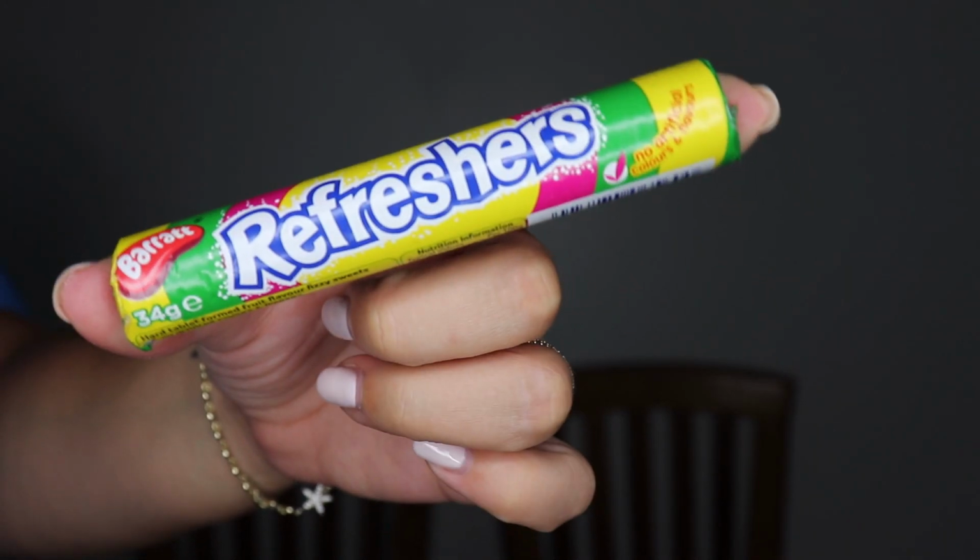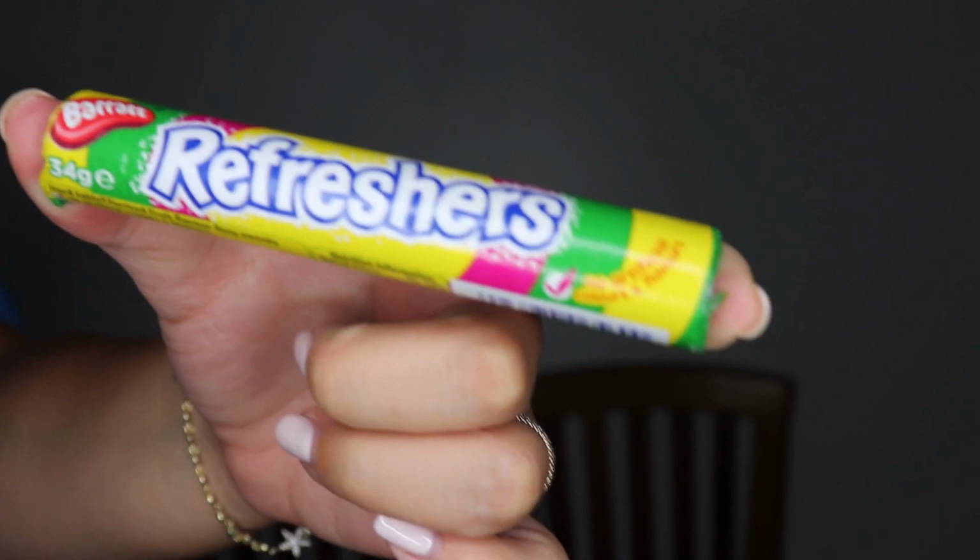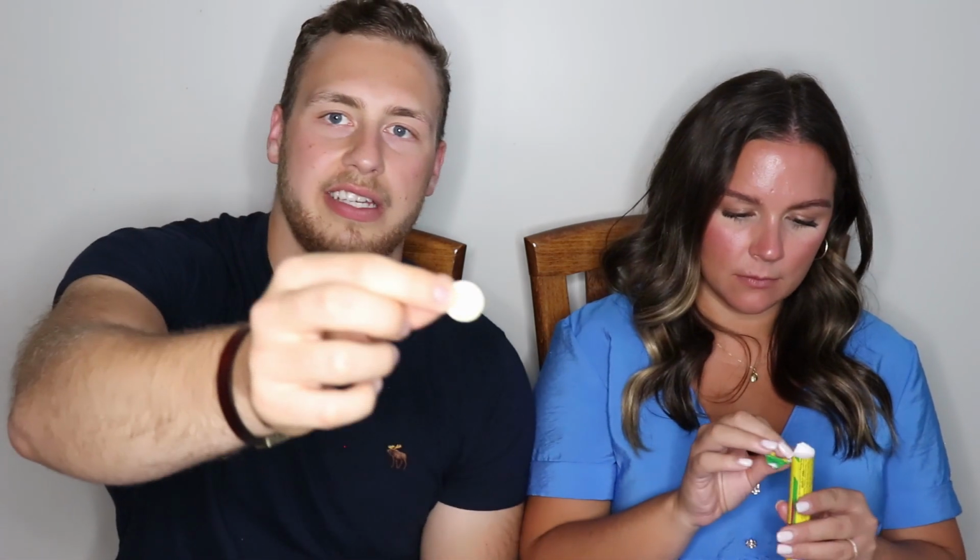All right, next up we've got some Britt&Nick refreshers, which I think we've tried something like in the last video. Yeah, but it was a soft candy. We ordered this stuff and something in the box broke and it was very sugary, so now everything's covered in sugar. It kind of looks like a sweet tart. I don't know if there's different flavors. Mine was purple and pink.